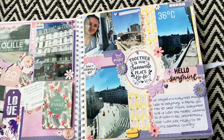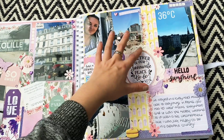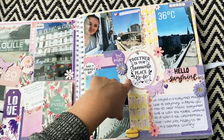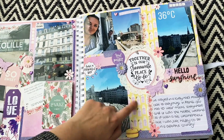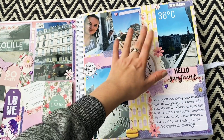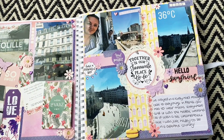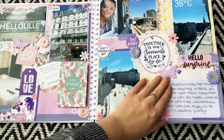But yeah, and I used this really nice doily, and I used this die cut from a pad from The Works, and yeah, I just really like how this page came out, to be honest. The cute little drink bottles, this was the paper pad from Poundland, and I just used it because it was just so hot. Like, we just needed to drink all the time because it was just so hot. So yeah, that is that.